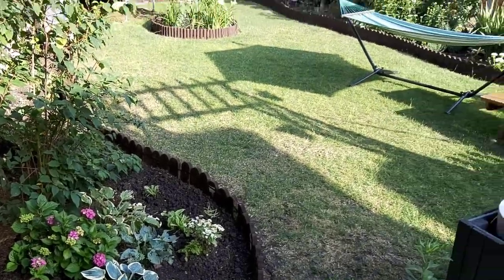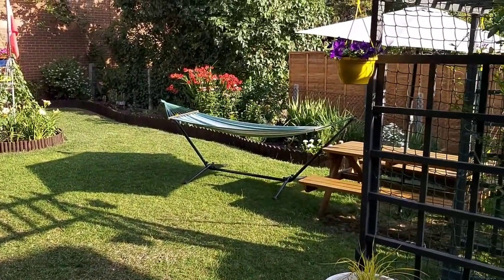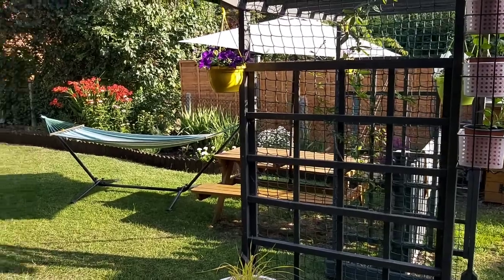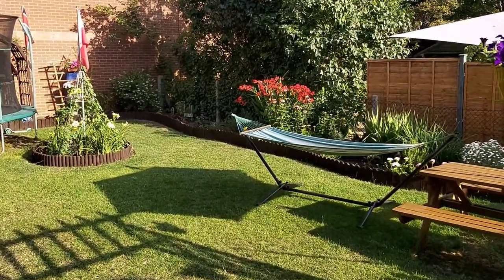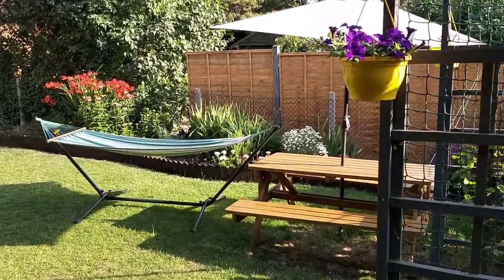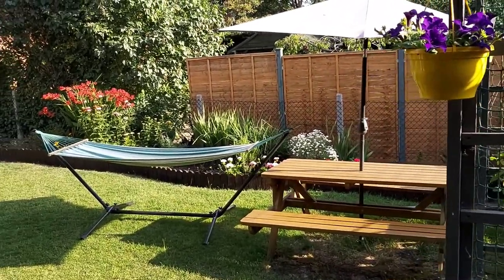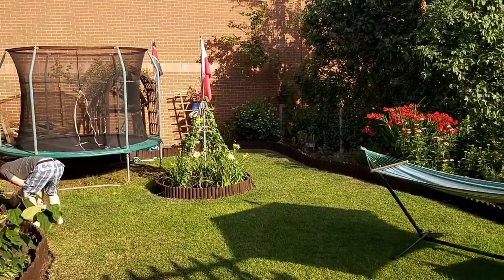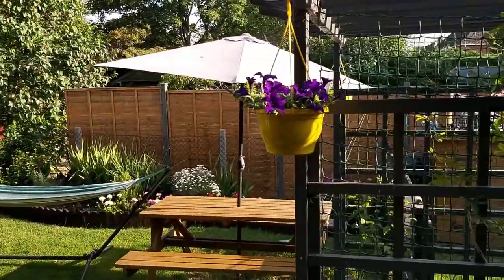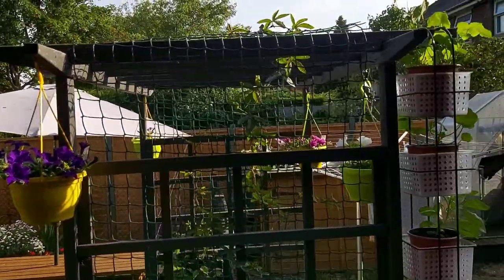And yeah, the person to give credit to the overall look of this garden is my husband, who you can see on the video, and he has really done well. He really loves his gardening, and we as a family have learned to really enjoy our summer months as everything is always nicely done.